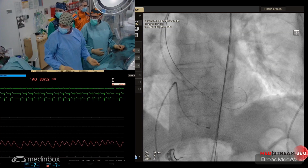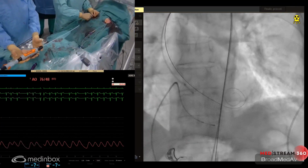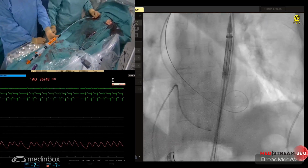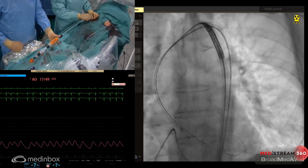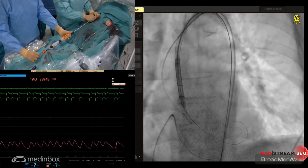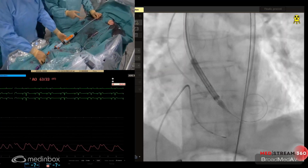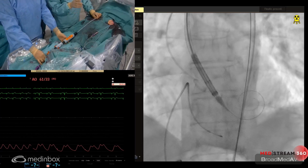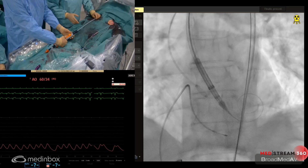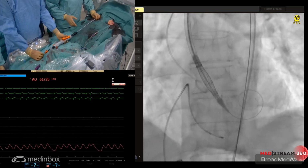The valve is ready. Okay, this device is very soft. The advancement is very flexible. You are going to see how flexible it is, advancing the valve through the aortic arch without any problem. Okay, we are now positioned here. In this case, the Allegra device is first expanded at the mid part. This is called a permaflow because this allows the valve to function since the first moments of the procedure.